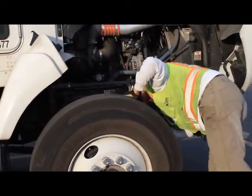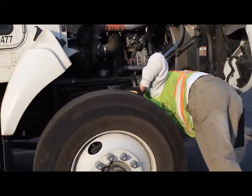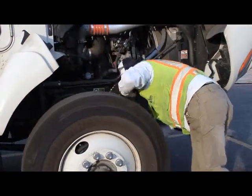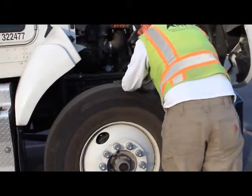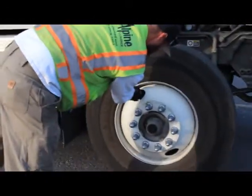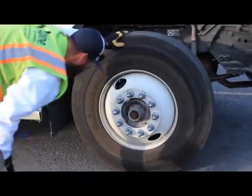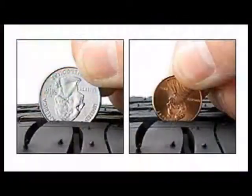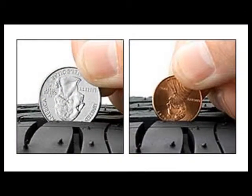All tires on the front or steer wheels of a truck or truck tractor shall have a tread groove pattern depth of at least 4/32 of an inch when measured at any point on a major tread groove. All other tires shall have a tread groove pattern depth of at least 2/32 of an inch when measured in a major tread groove.